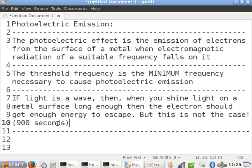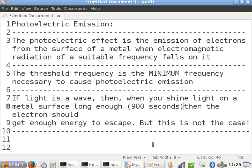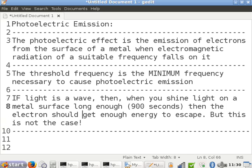Sorry, just to be clear, by long enough I mean 900 seconds usually. But this is not the case. This is the number for visible light. Where the number comes from, it's not important because it's not 900 anyways. This is just what people thought. When I say long enough, do I mean hours, years, or minutes?